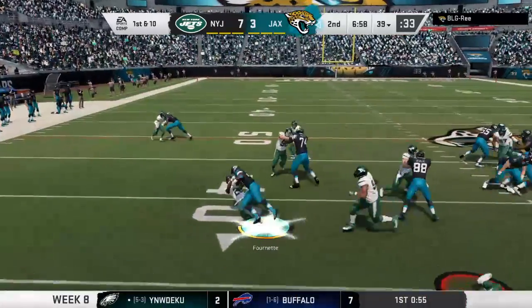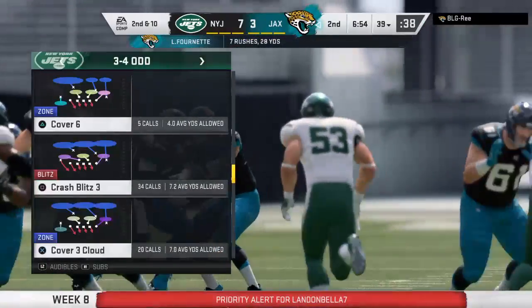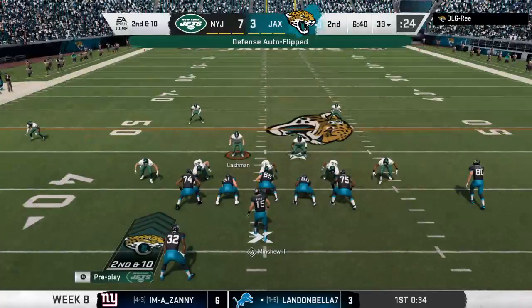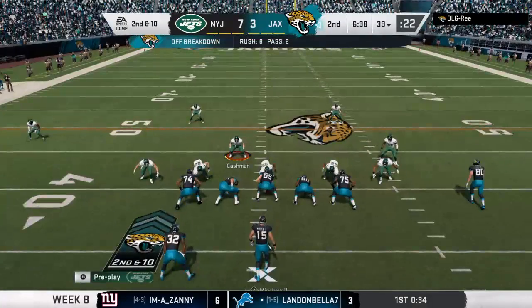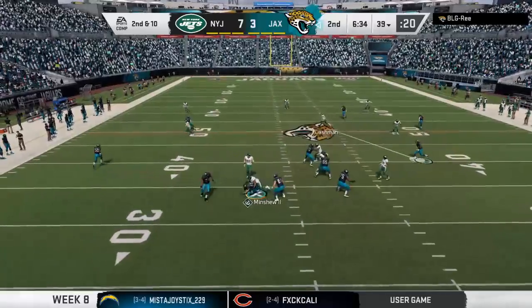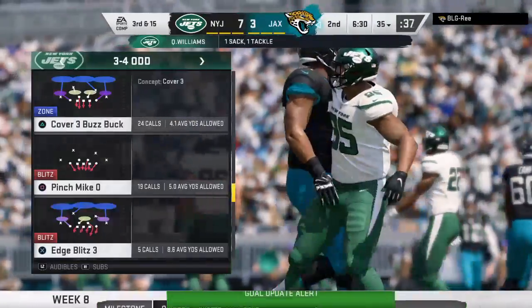Fournette running out of the gun. And just no chance of turning the corner. He can only get back to the line of scrimmage. 2nd and 10 coming up. Throwing on 2nd down. Minshew. He'll be taken down. The Jets get in there for the sack.